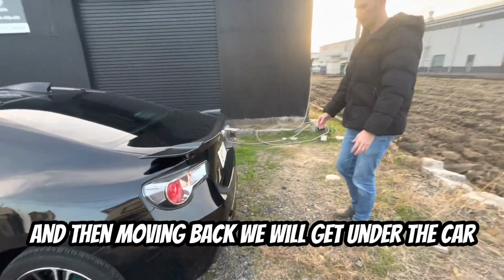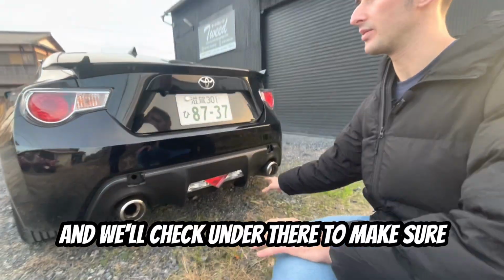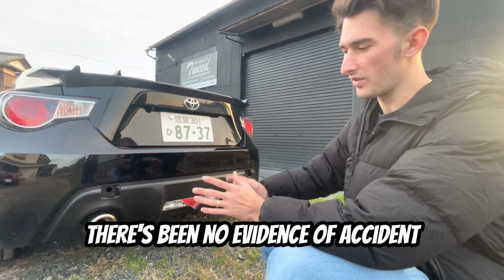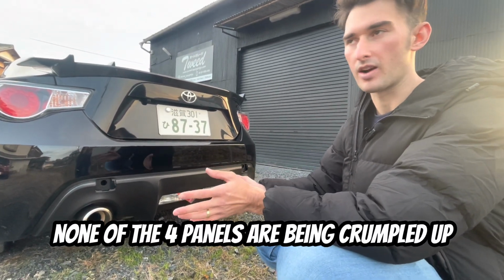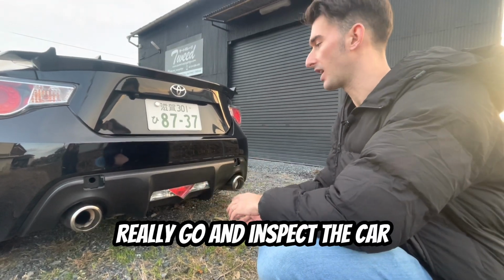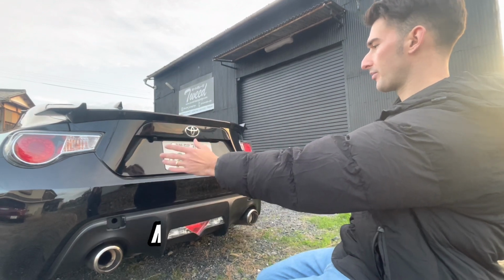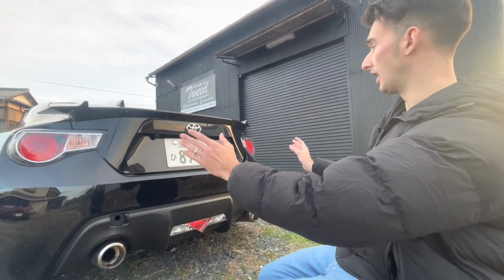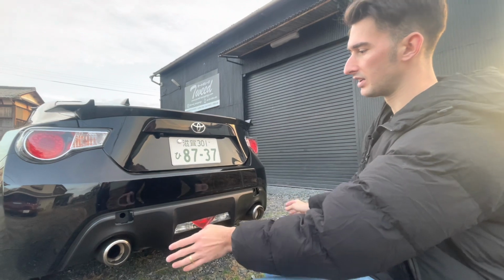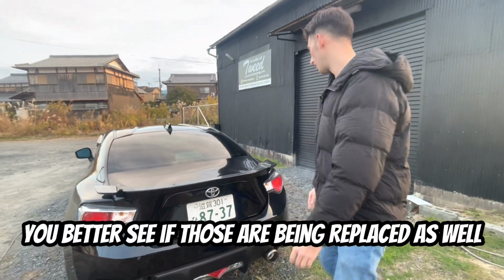And then moving back, we will get under the car, under the back side as well, and we'll check under there to make sure there's been no evidence of accident, none of the floor panels have been crumpled up. This is something that's pretty easy to hide if you don't really go and inspect the car. And finally, we want to look at the trunk. We'll check all the panel gaps there, make sure everything looks in line. Again, with the lights, you can better see if those have been replaced as well.